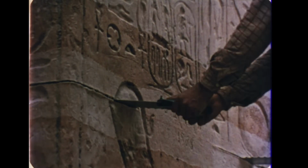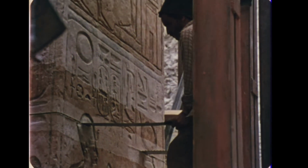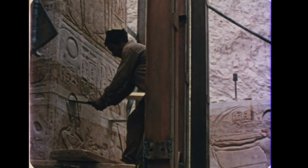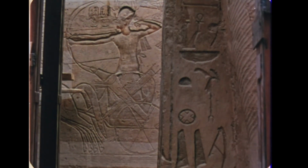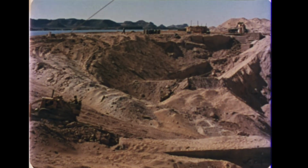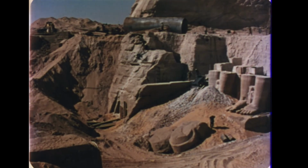The supporting pillars are dismantled by means of very fine cuts. Here, work is done with extreme care. These surfaces, which have been exposed to the elements, are particularly brittle. Now, even if the water were to overflow the cofferdam ahead of schedule, the most it could do would be to cover the leg stumps of Pharaoh.